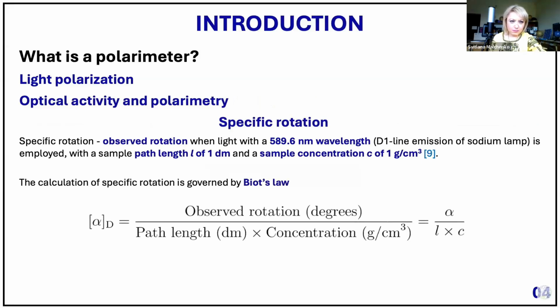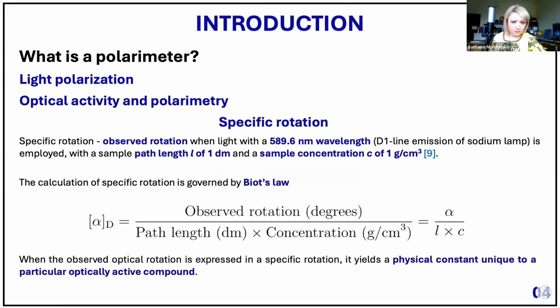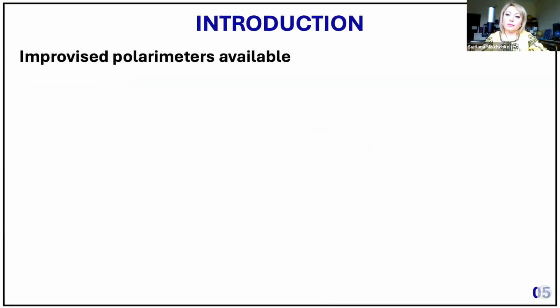The calculation of specific rotation is governed by Biot's law, which is simply the observed rotation over the product of path length and concentration. When the observed rotation is expressed in this way, it yields a physical constant unique to a particular optically active compound. Breton 2015 mentioned in his study that undergraduate students struggle to understand this concept. Hence, several homemade polarimeters have been documented for student experiments.